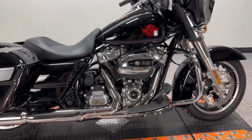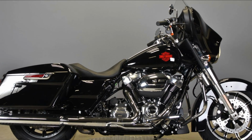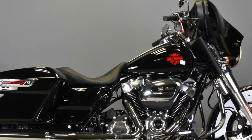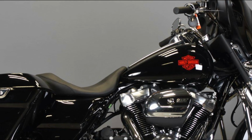You get the strong 1,753 cubic centimeters Milwaukee 8107 V-twin engine that chugs out 111 lb-ft of torque. Power is sorted via a 6-speed transmission, and you have a nice fairing to keep the wind from blasting you 24/7.